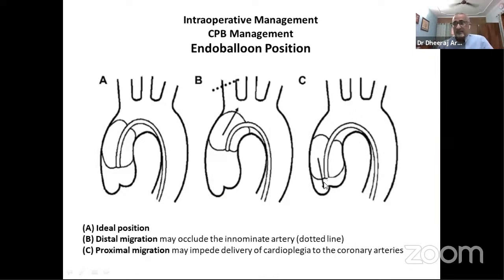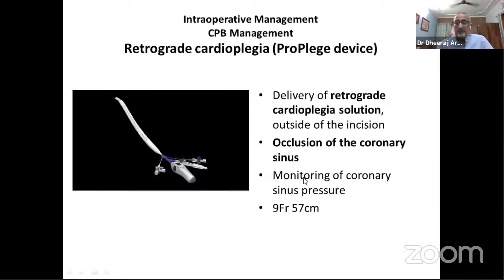So this requires the attention of the anesthesiologist, because we have to monitor the position of the cannula as well as the pressures of the endo balloon. Another important thing is retrograde cardioplegia, which is also not routinely used in our institute. It is used for delivery of cardioplegia, particularly for minimal access surgery. Although in routine surgeries we are using a retrograde cannula for every patient, for minimal access surgery we are not using these.